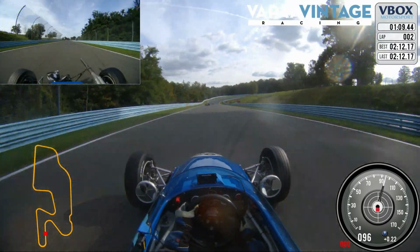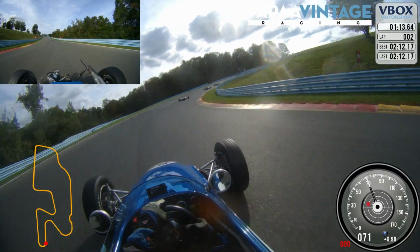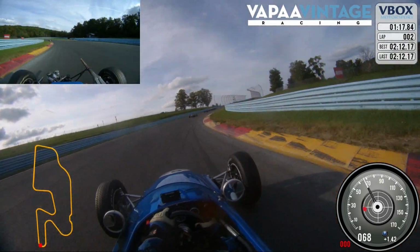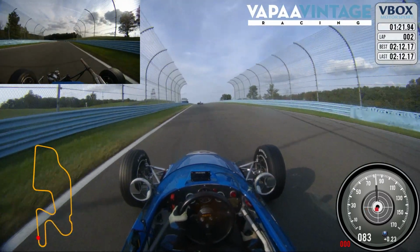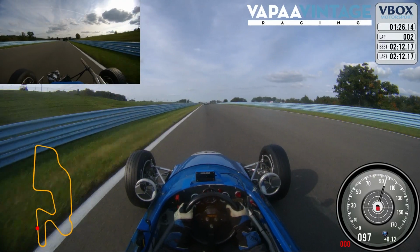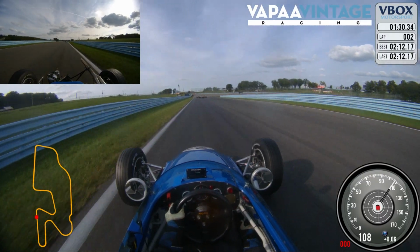They're not getting away from me up there, but I'm also not really catching them. So my best bet, what I'm thinking, is I need them to fight. I need those guys to start doing silly things, start going side by side into some corners, and then I can catch right up. Because I don't have anybody to worry about right now. All I gotta do is go catch them.